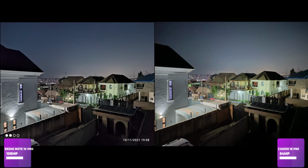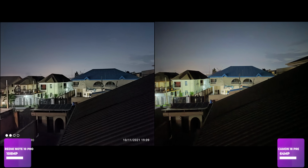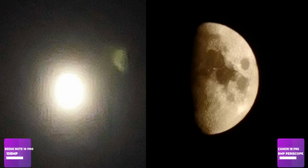Now moving to the rear cameras, the TECNO Camon 18 Premier has a 64-megapixel main camera, while the Redmi Note 10 Pro has a 108-megapixel main camera. At night, both smartphones take amazing pictures, but when it gets really dark, the Redmi Note 10 Pro shows more details. A party trick the TECNO Camon 18 Premier has is the ability to take pictures of the moon. It can zoom up to 6x and capture footage like this.